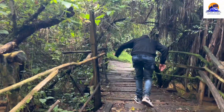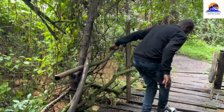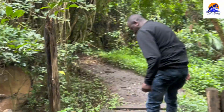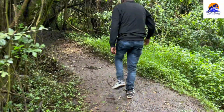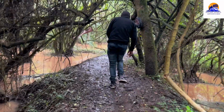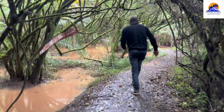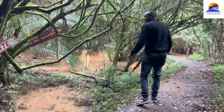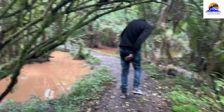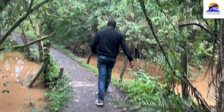So continue walking with me through this forest. I like those sounds of the birds. Wow. I don't think you can walk alone in this place. A picnic site. Though we have a lot of flies here because of the water, and also it has been raining all through.